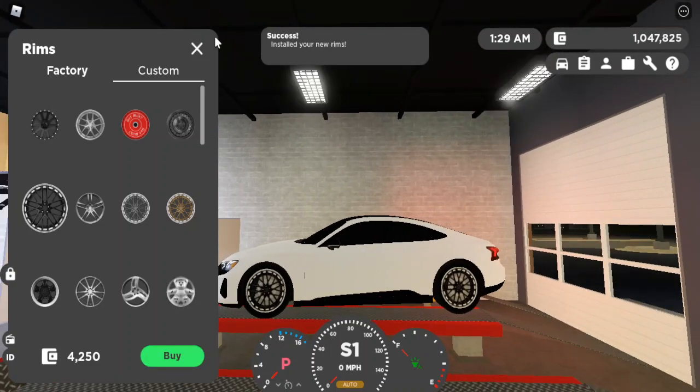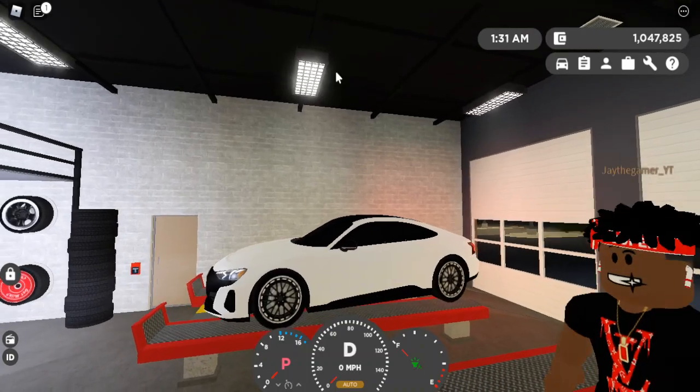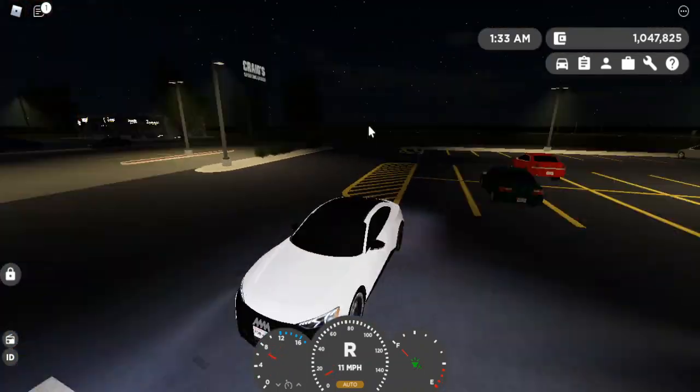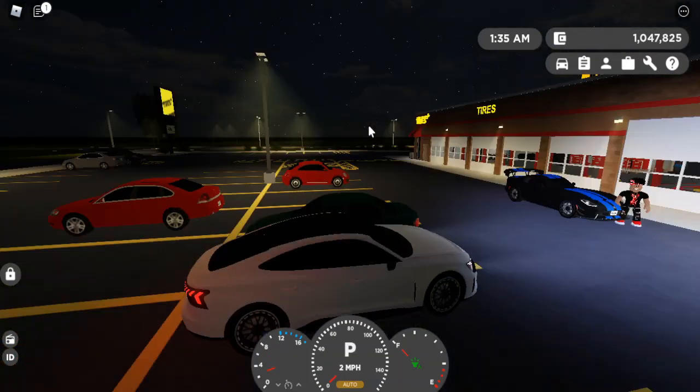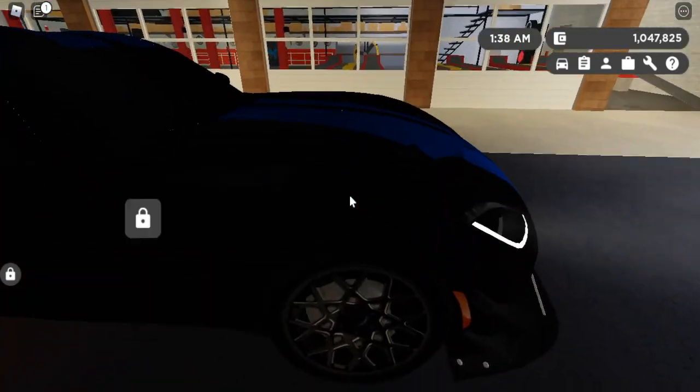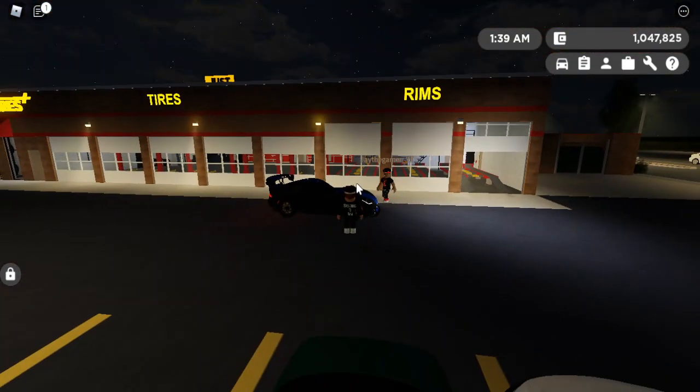A success. Install new rims. And so, now we have these rims. And overall, not that bad. I gotta be honest, I gotta say, changing the rims is honestly a great feature. And you see here, we got these new rims.